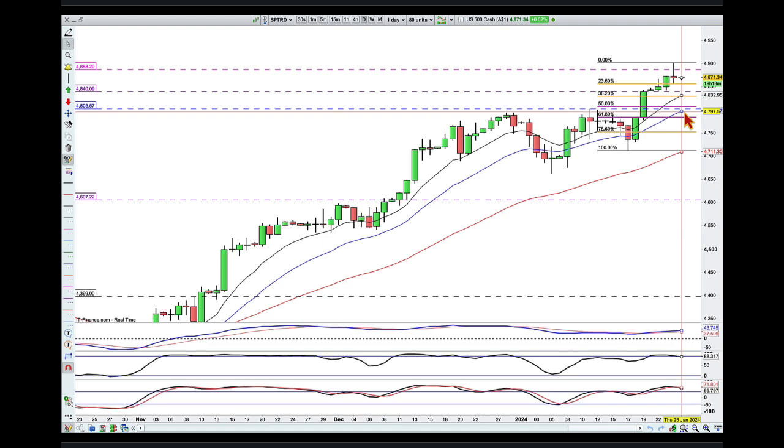And it might be that we will continue higher, and maybe next week's Fed decision will see this market pulling back. But I am looking at these areas for my offense area.